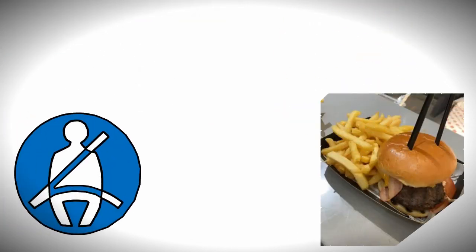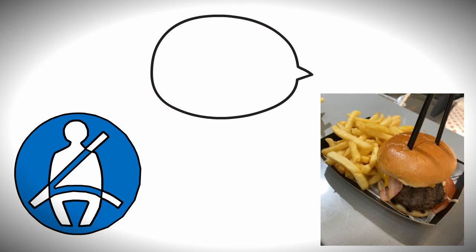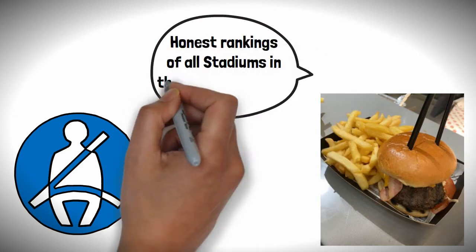So strap yourself in and grab yourself an 18 quid Arsenal burger as we bring you the honest rankings of all the stadiums in the Premier League.